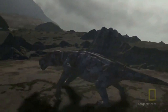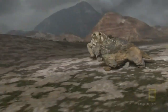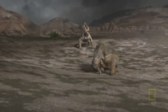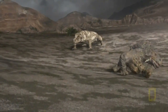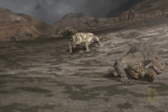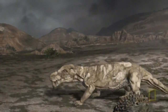Like this Gorgonopsid, a perfectly engineered prehistoric killing machine. The Gorgonopsid's saber teeth wound the scutosaur. The predator watches as its prey grows weak from blood loss. But before it can make its final move, something strange happens. The ground gets hot.